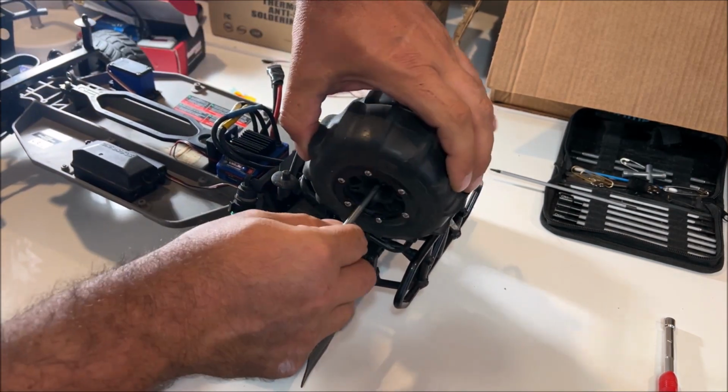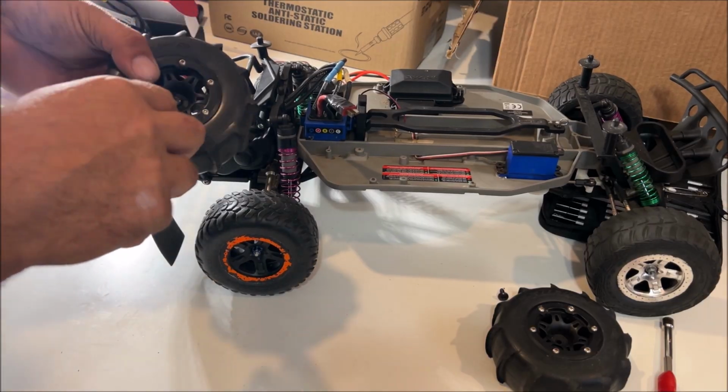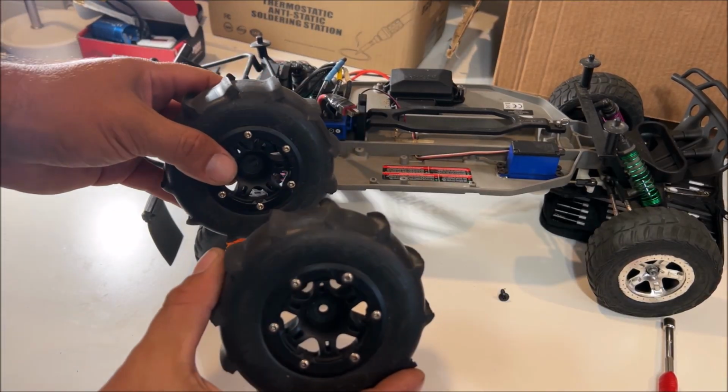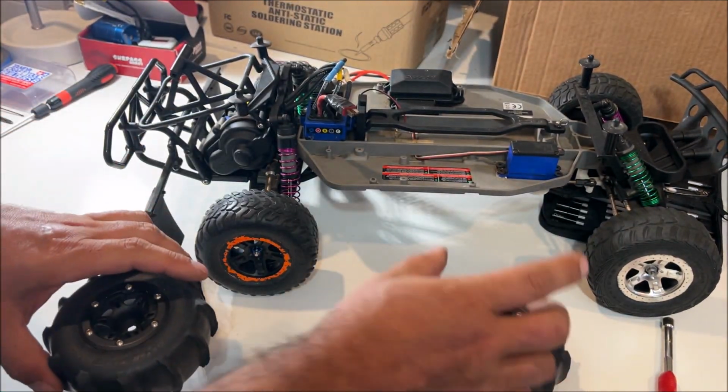People put all these mods and things on their RC cars. All you do is weigh it down. Somebody out there wants these too for the back of their truck. I know this. A little bit of wear on there, but these are still perfectly good. Let's go ahead and spin them.